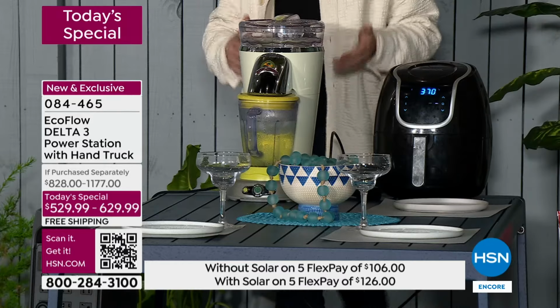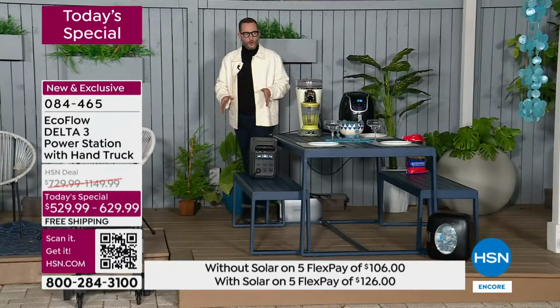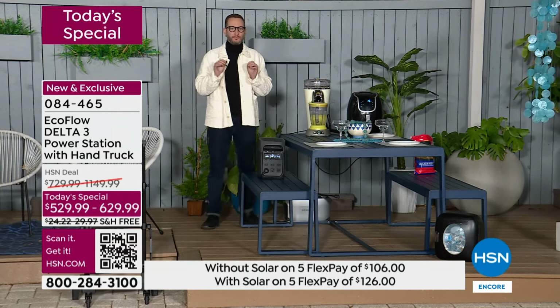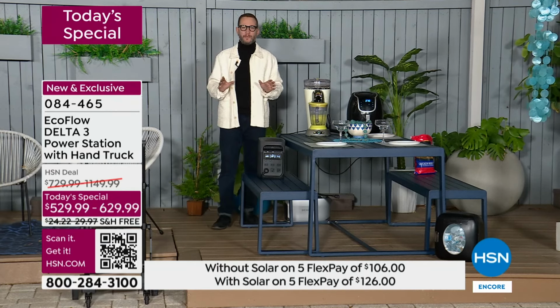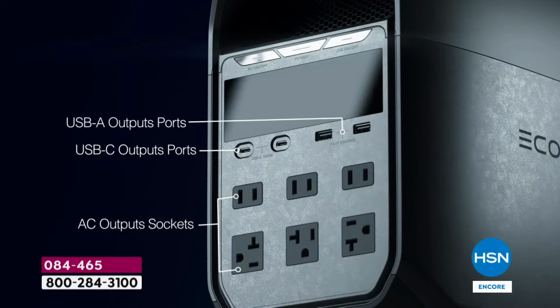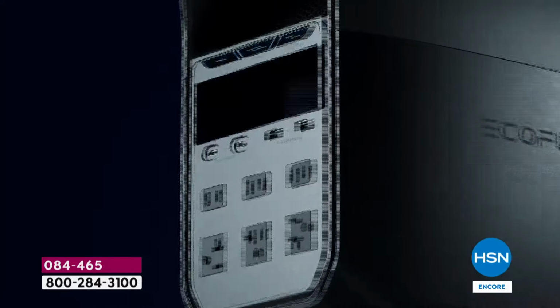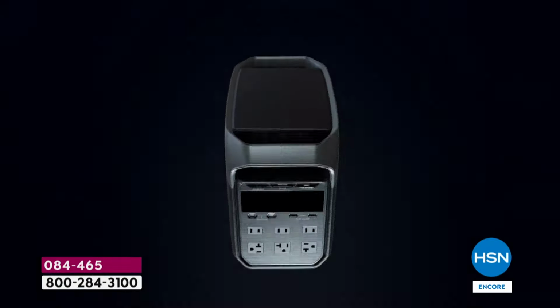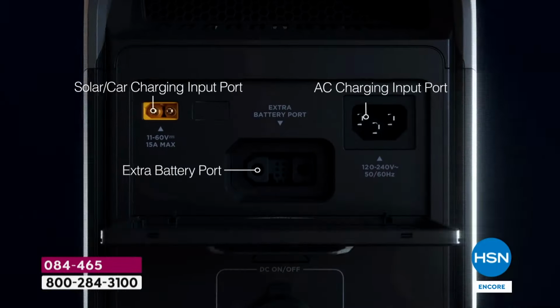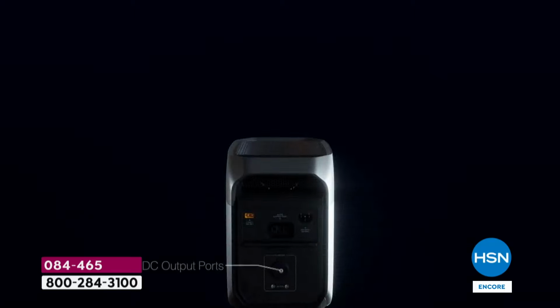How do you want to enjoy life indoors and outdoors with something that is only 28 pounds, one of the most innovative products that has probably passed through the hallways here at HSN? And when we talk about it being new, when we launched the Delta 2 just a few years ago, we added something called LFP batteries. LFP is what you'll find in all of these brand new electric vehicles. The reason they've evolved to that is because they last longer, they're lighter weight, they're more affordable, and they charge even faster. And all of that same technology is packed into your Delta 3.